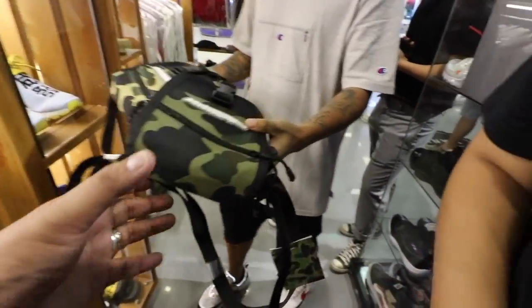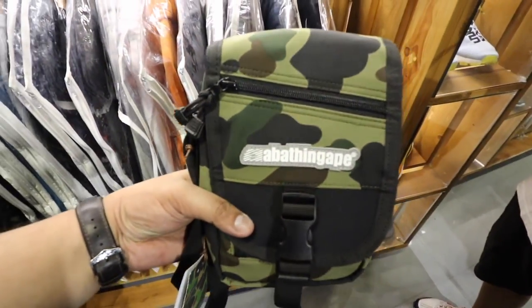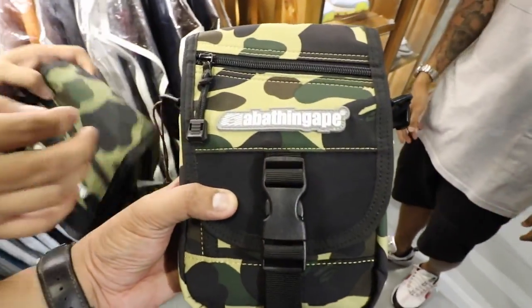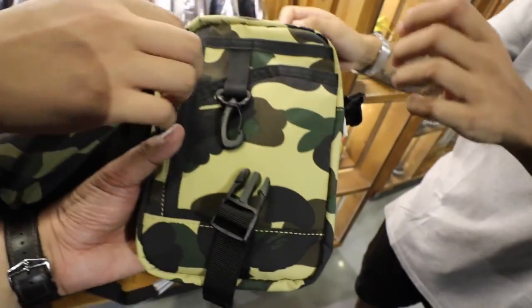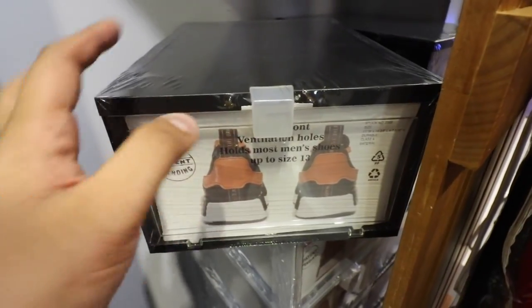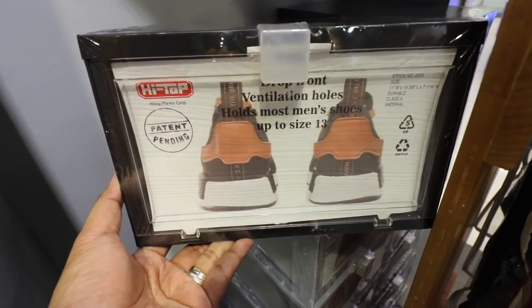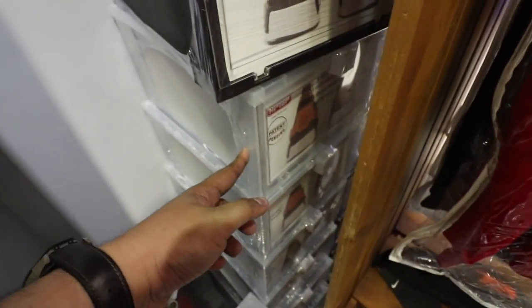Then we also have vape bags. The quality of this is nice. Oo nga, even better than Supreme. Let's compare. Let's see what's inside. Ooh, nice. Tama, so 9,000. For those asking what box you can use for shoes, this one is just 300 pesos. The one in black, 350 for the white.